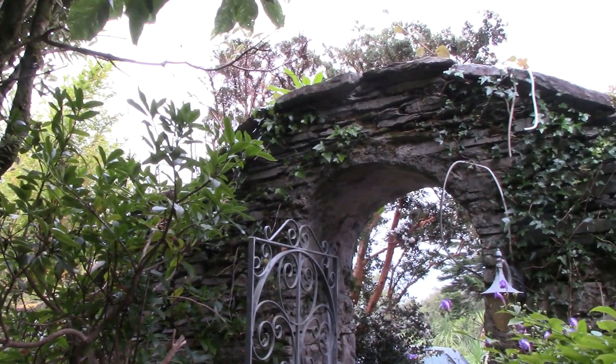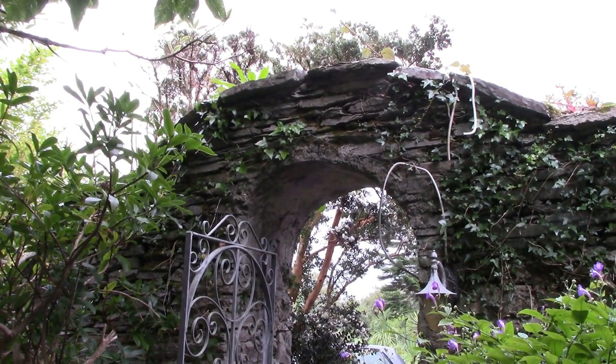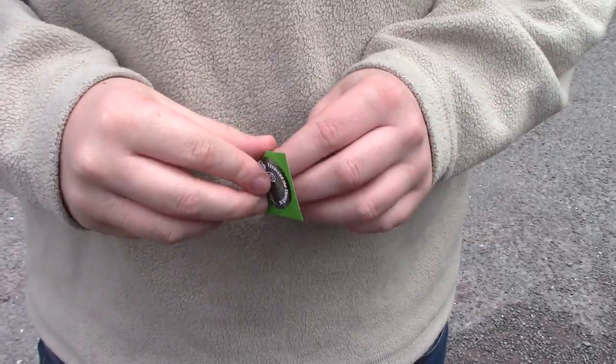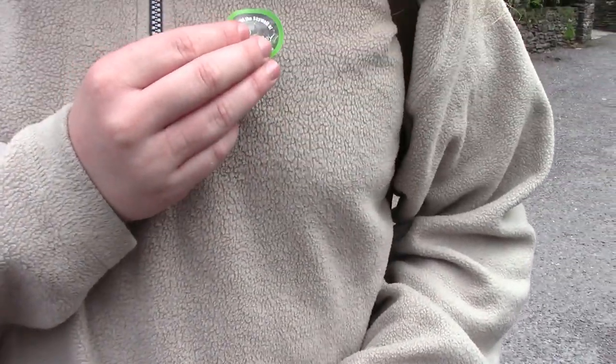Today we're visiting Kells Bay Garden in the Ring of Kerry in the very south of Ireland. It's one of Ireland's foremost Victorian gardens and contains one of the finest collections of Southern Hemisphere plants in Europe.